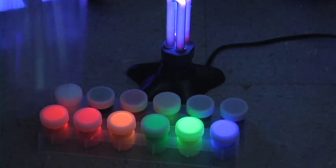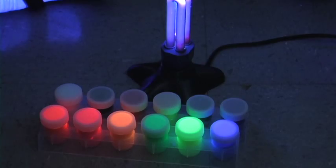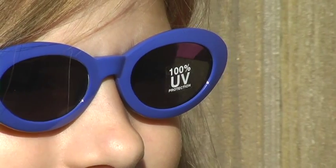Some things have really different properties with invisible light. For example, this plastic looks transparent. Visible light goes through it. But look what it does to UV. It makes a UV shadow, and the paints stop glowing. It's opaque to ultraviolet. And we wear sunglasses to protect our eyes. Suntan lotions and some sunglasses are opaque to UV.